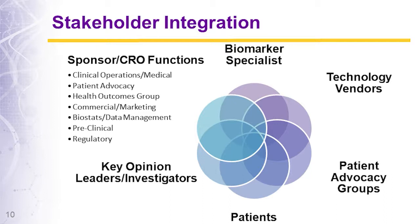It isn't that we always have to use the same EDC for every single study. So make sure you actually understand and develop what you're looking for. And the other two groups are your preclinical and your regulatory group. Another key stakeholder with developing these studies are your biomarker specialists and your technology vendors.